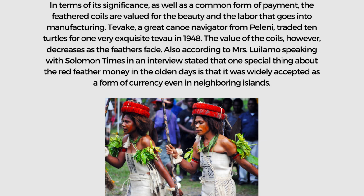In terms of significance, as well as a common form of payment, the feathered coils are valued for the beauty and the labor that goes into manufacturing. As an example, Tevake, a canoe navigator from Pileni back in 1948, traded 10 turtles for one exquisite tevao, and that is an example of how trading was done back in the days. The value of the quails, however, decreases as the feathers fade.